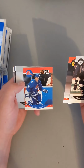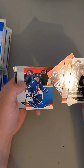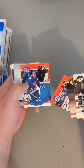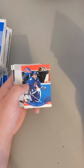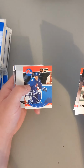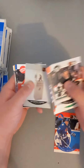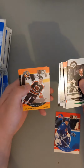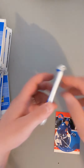Oh, there's the player. Not the card, though. So the card that we're looking for, his nose is bloody right here, and it's got a different jersey number listed down here. But that is the player with the bloody nose. Just this is the corrected card, not the uncorrected card. So, shoot. Just like last box, we got one. This box is the same. And it's only pack number two. So, maybe we're going to have some luck this time.